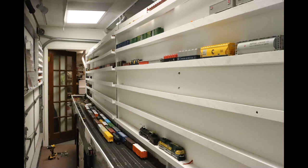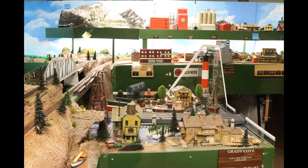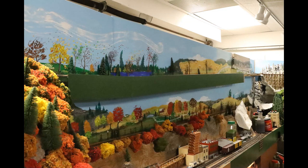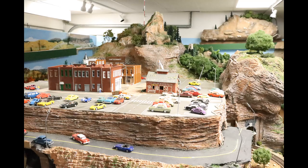This is a staging area. It's still a work in progress. It's been moved and is being put back together again. Very detailed.